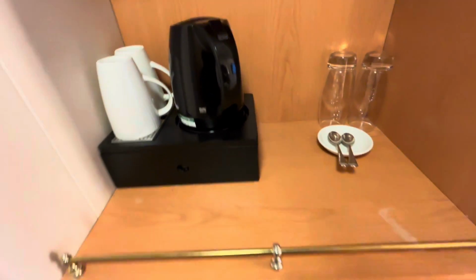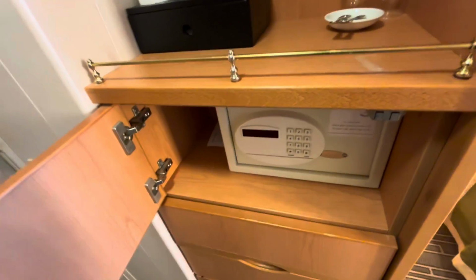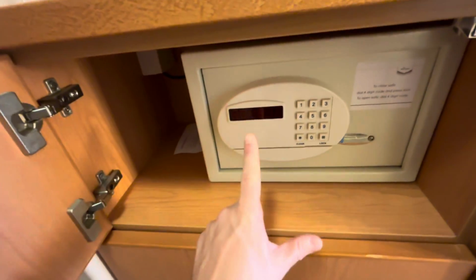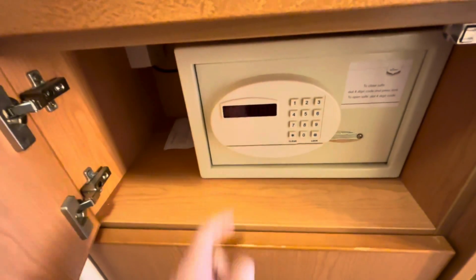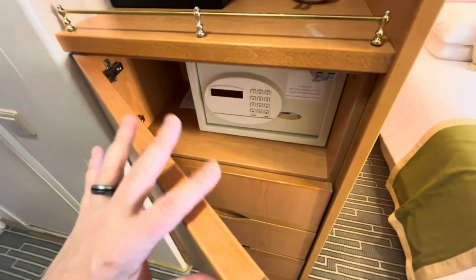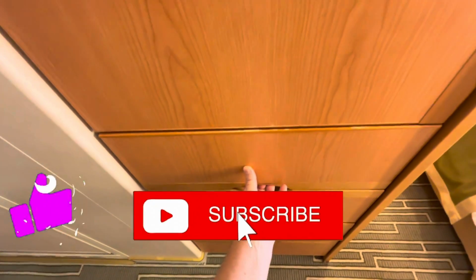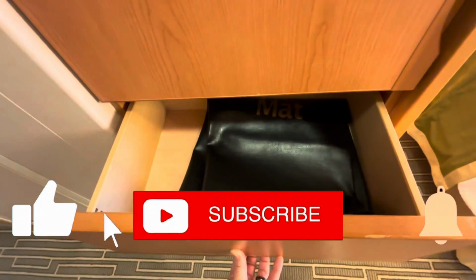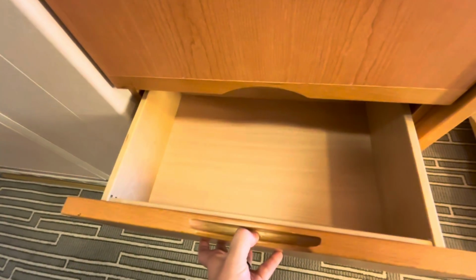A couple glasses there. Underneath, you've got your safe. Now, I absolutely recommend that this is always closed. If you're not planning on using it, fair enough, that's up to you, but keep it locked, because if it gets a bit rocky in the night, that bangs against this door and makes a lot of noise. I don't like a lot of noise. There are 4 very good sized drawers here actually, and you know me, I love a good deep drawer. Just proving it to you. There you go, 1, 2, 3, 4.